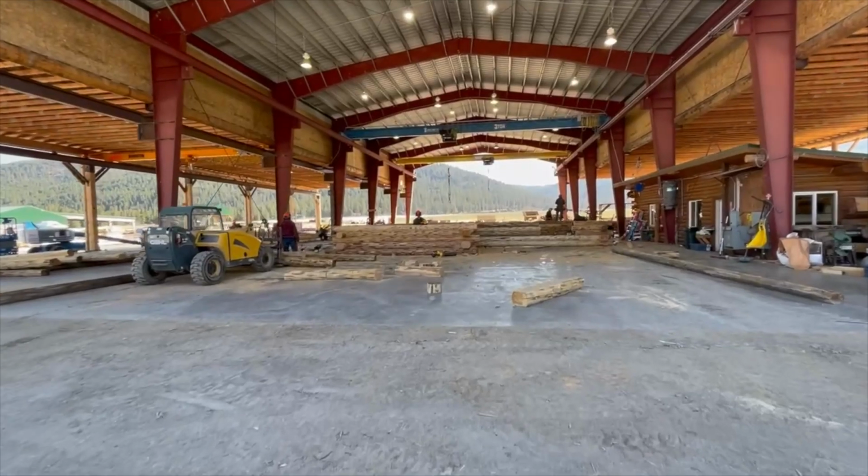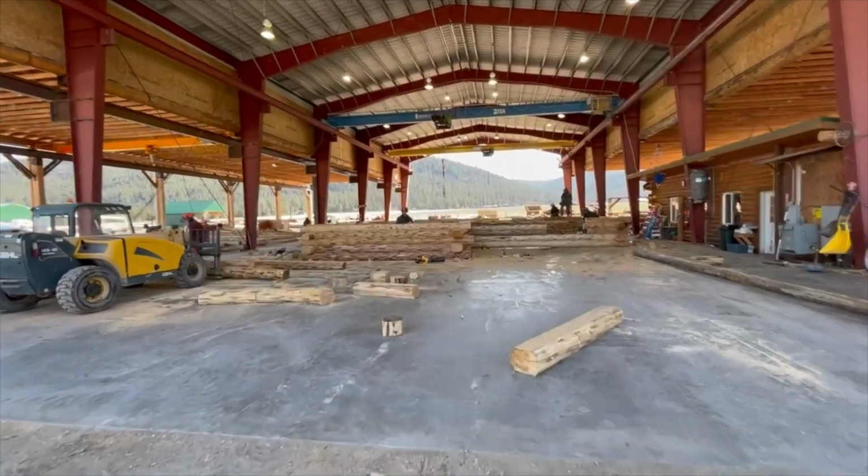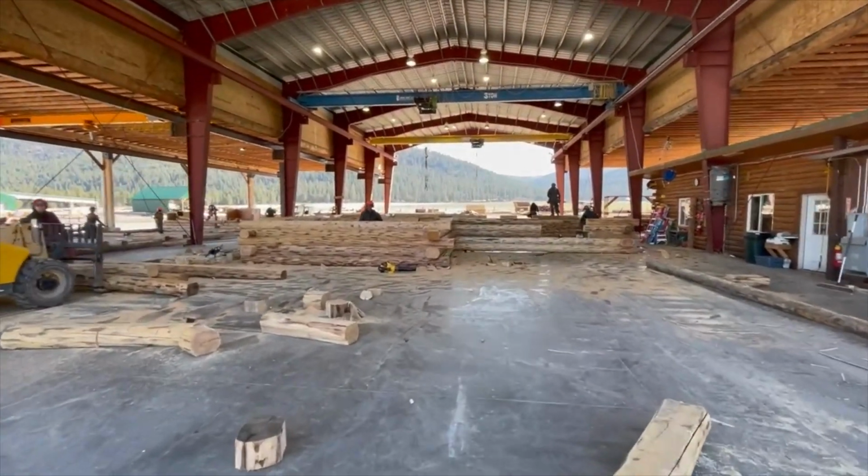Hey guys, it's a couple hours later. The sun's up now, warm or warmer. Let's check out and see how far they've come on this Trout Creek behind me since this morning, and how the new crane's coming along with the reassembly of the second floor of the Swiss Chalet. Like I said this morning, the brand new crane, first day in use. It looks like they put a couple more rows of logs on.